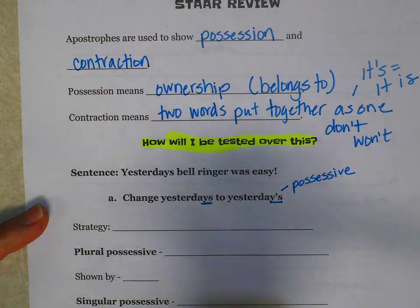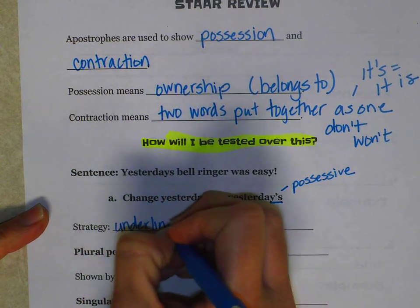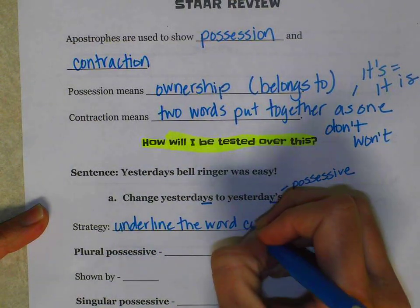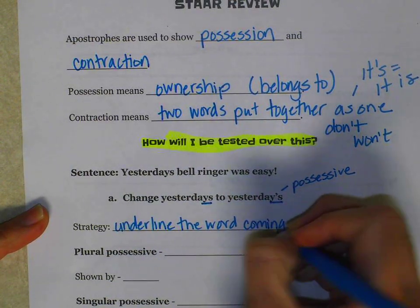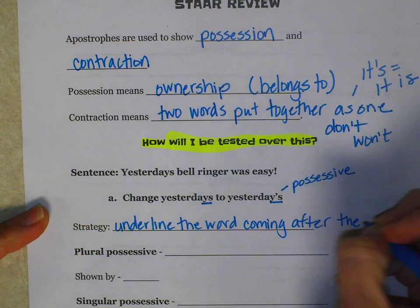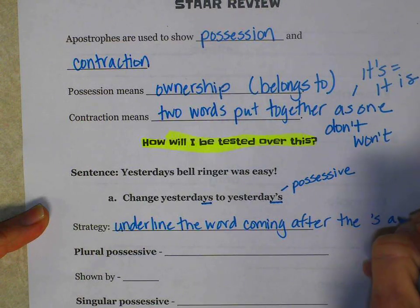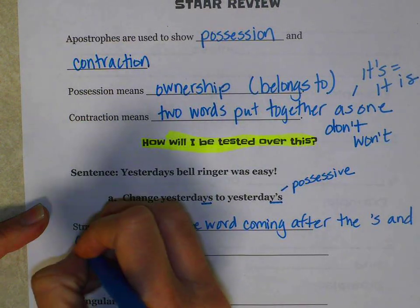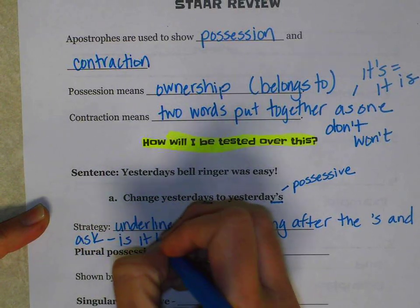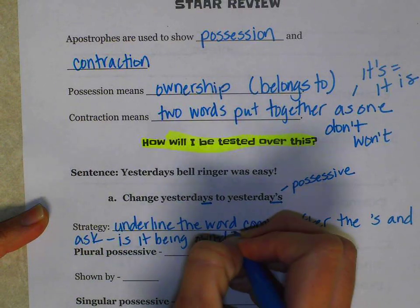Okay? And here's your strategy. Your strategy is to underline the word coming after the apostrophe S and ask, is it being owned? Alright?